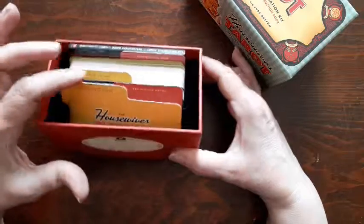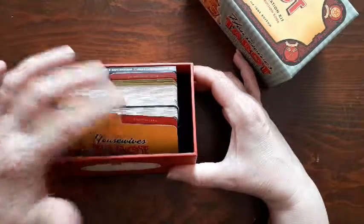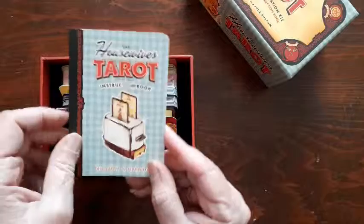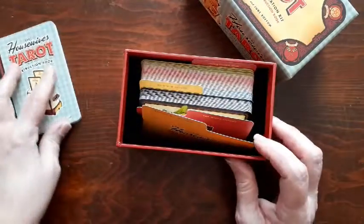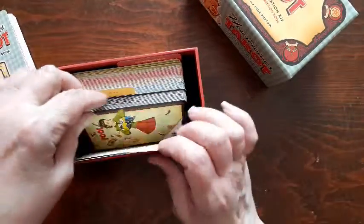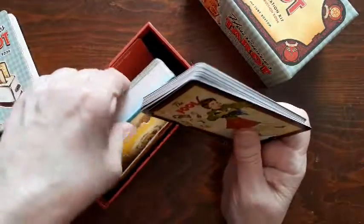And it has the major arcana in one section and minor arcana in others. Of course, once you use the deck, you wouldn't be separating them like that. There's a really terrific little book here. I was looking at it just before I started the video, and we'll read some of the entries when we go through the deck. So I'm going to just pull these out, and we're going to do a quick walkthrough.